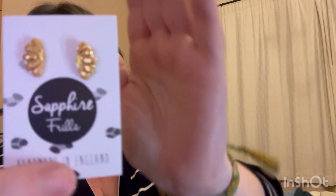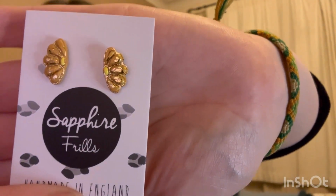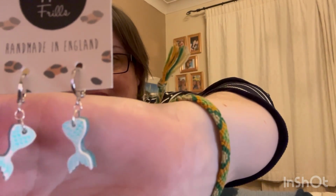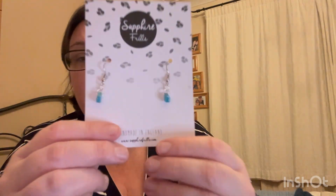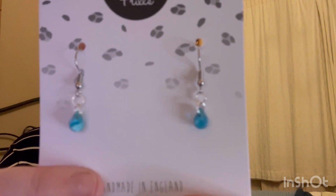And then in the variety mix, just like a general mystery bundle, I have got these fantastic, I think they're sort of like shell halves, or I don't know, they're beautiful, gold, sparkly, with a tiny little bit of yellow on them. Really lovely. These beautiful mermaid tails, look at that iridescent sparkle. Aren't they lovely? I've got these little stars. Look at the shine on them. Aren't they lovely? Green is my favourite colour as well. And then these beautiful, really delicate blue drops.